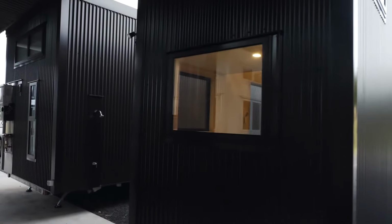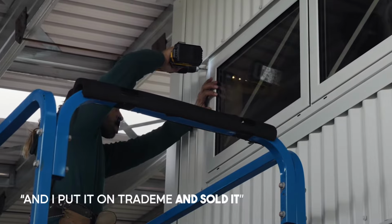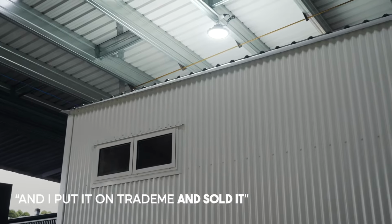I built a cabinet, something to do between projects. It's really nice. I love building. It's a passion more than anything, you know. And I put it on Trade Me and sold it straight away.